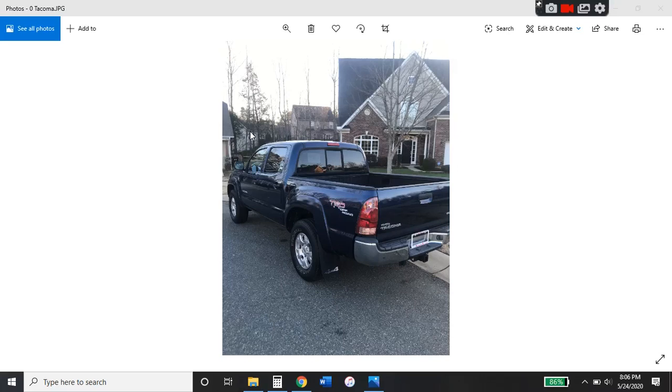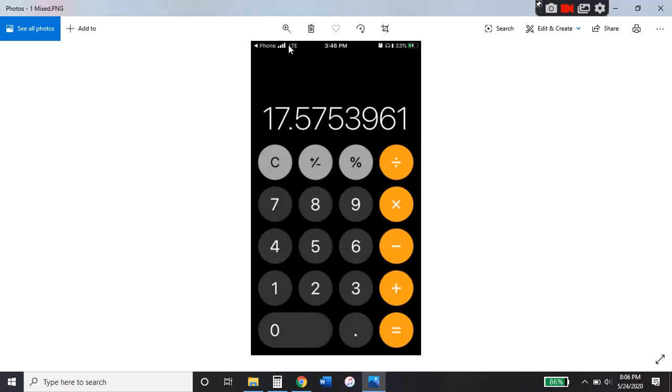I kind of wanted to give you all a real-world fuel economy test. I have a 2006 Toyota Tacoma with the 4-liter V6 and 6-speed manual transmission. This is the TRD off-road, so it is four-wheel drive. That's a picture of it right there. The first test I did was a full tank, and I got 17.57 miles per gallon.